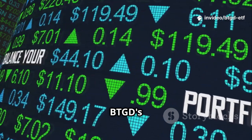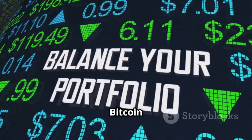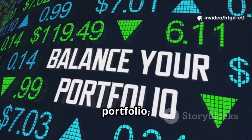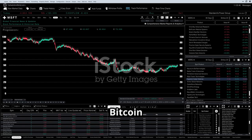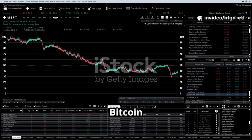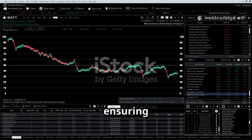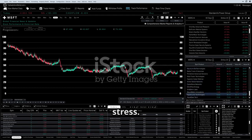Third, BTGD's active management eliminates the need for investors to manually rebalance Bitcoin and gold holdings. Without BTGD, an investor seeking 5% exposure to each would need to allocate 10% of their portfolio, requiring constant monitoring and trading. For example, if Bitcoin surges to $108,000 and gold declines, an investor would need to sell Bitcoin and buy gold to maintain balance, a complex task for retail investors. BTGD handles this rebalancing, ensuring consistent 100% exposure to both assets, saving time and reducing stress.